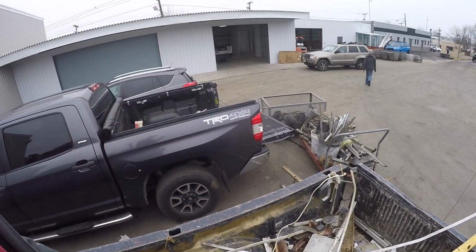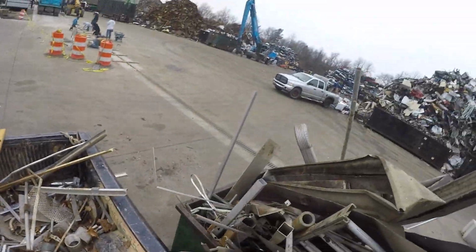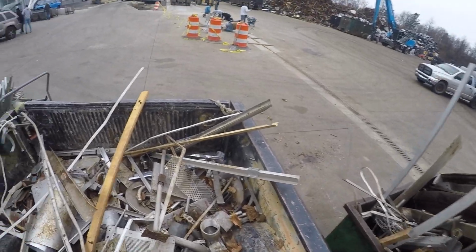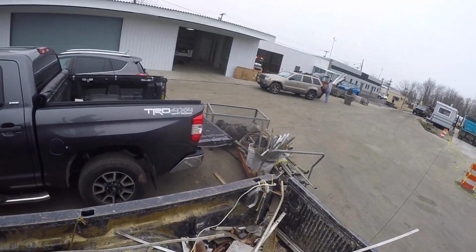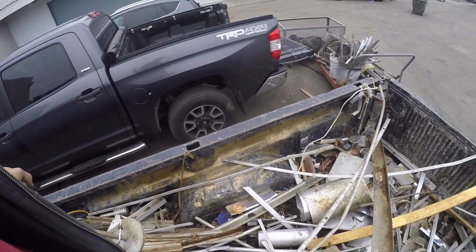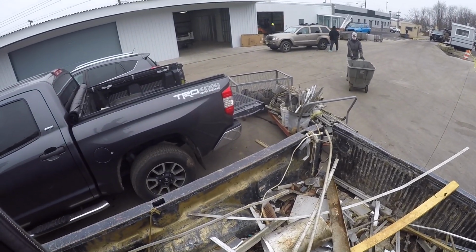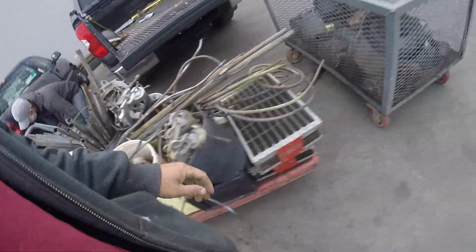So my girl unpacked her truck way faster than I did. I mean, I did get a full bin of aluminum, and it is kind of heavy, but still, she made me look bad. She's bringing over a second bin. Definitely a lot more aluminum on the truck than I thought, so it's a good thing. We definitely have a lot of weight in here.